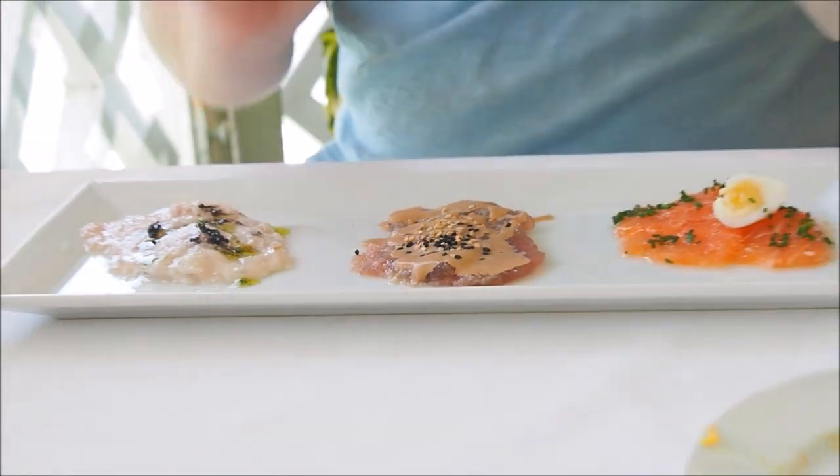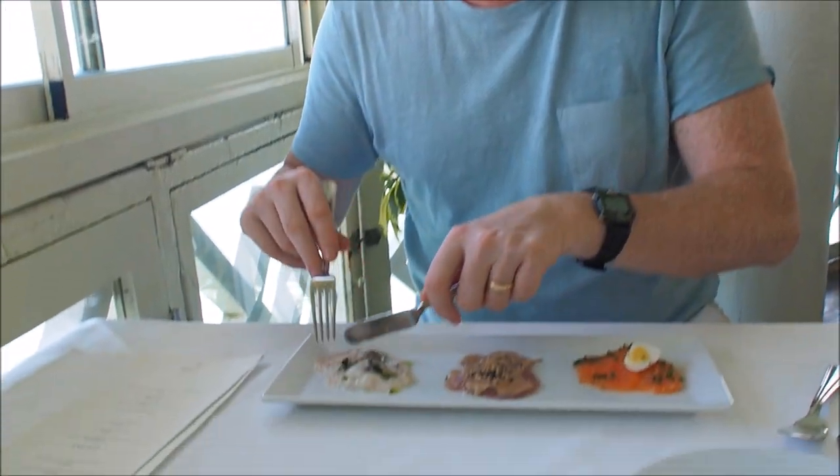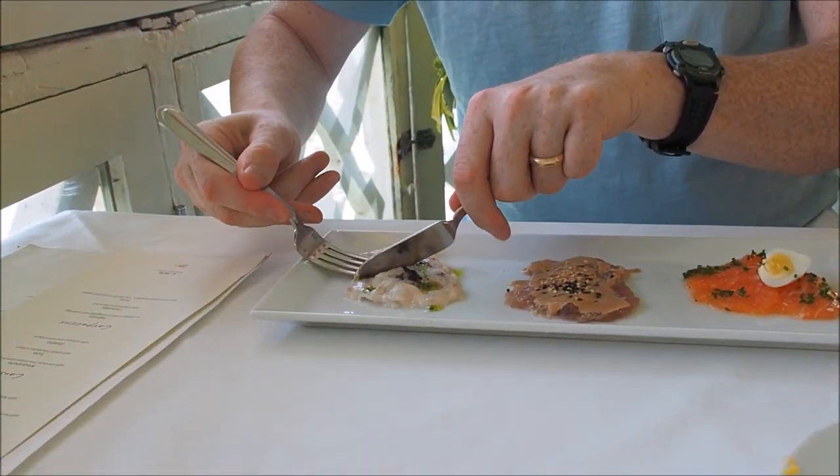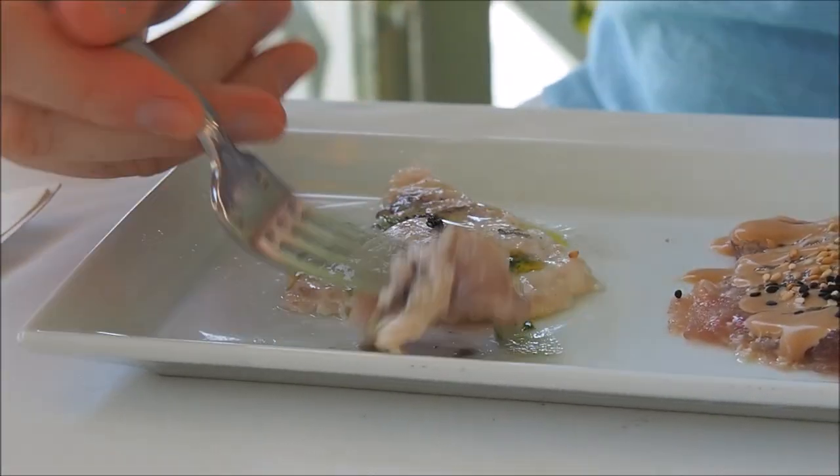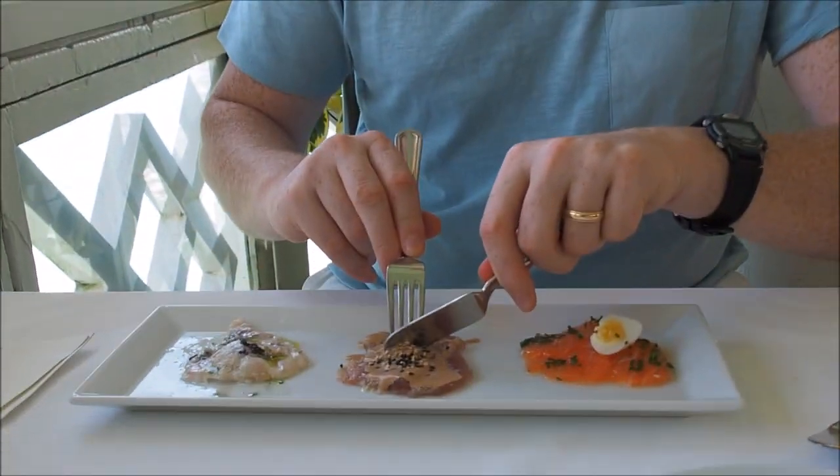So salmon is pretty much my favorite fish, so I think I'm going to try that one last. So we will start off with the flounder. Sam always leaves the best for last. Yep, that is my way of doing things when I eat. That's good. That's sour. And it tastes quite similar to ceviche. Yeah, it's the same fish they use for our ceviche today. Well, the flounder. There you go. That answers the question. Okay, onto the tuna.